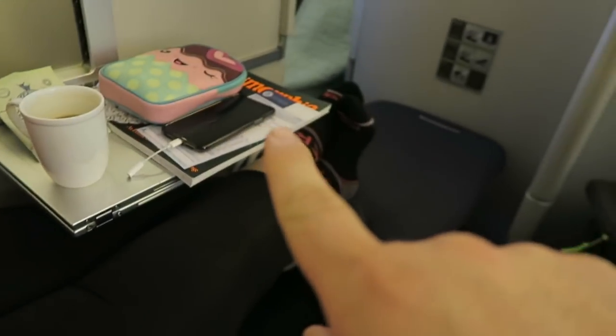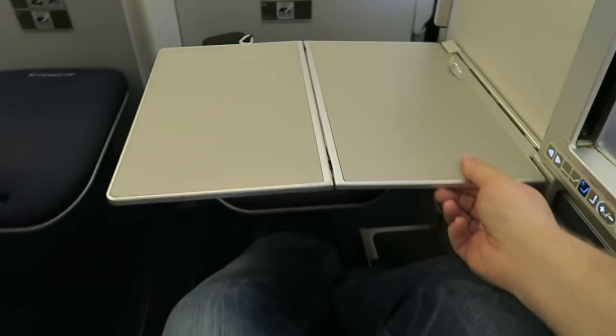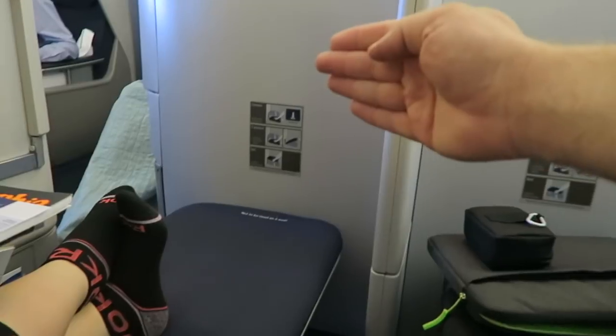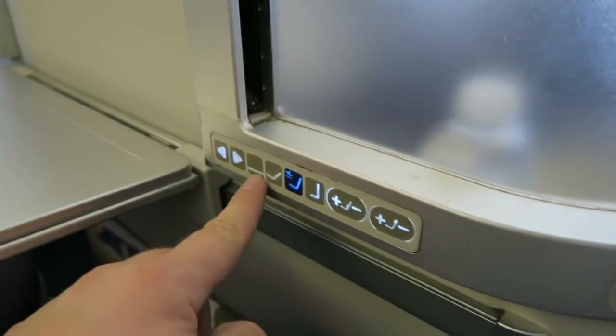But we have just had our dinner and these really cool trays come down and across and then just slide up. So it's pretty cool in here. I like the seats here. These normally fold up flat with the backboard, but you fold them down and comes a footrest. There's also some buttons along the side here that you can press and you can make your bed flat. So I've had a little sleep already and I feel refreshed.